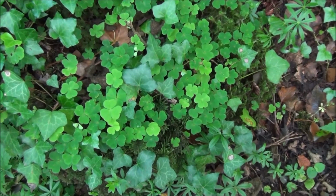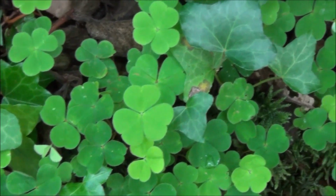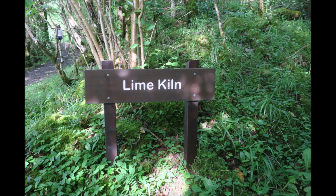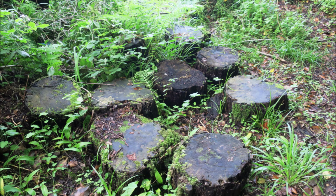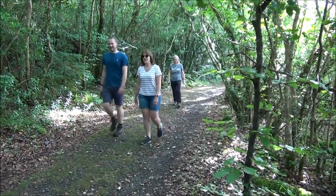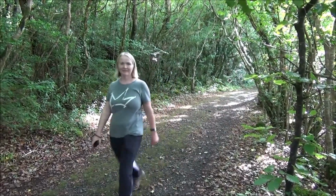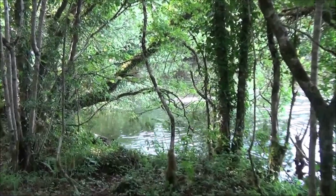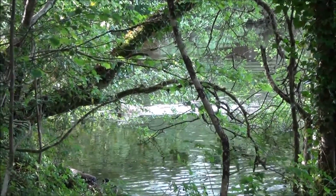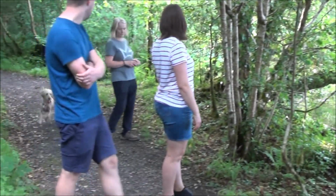Shamrock. There it is. Strange man behind a tree. We're going to have to put music into that. Come on. No, she's going over there. Come on. Find your way back.